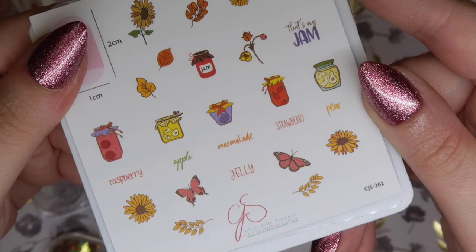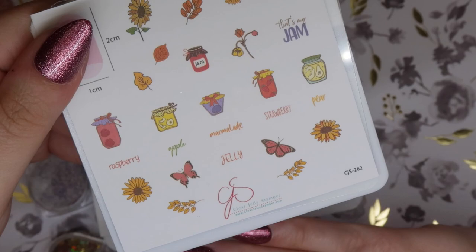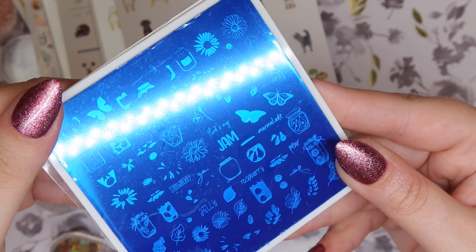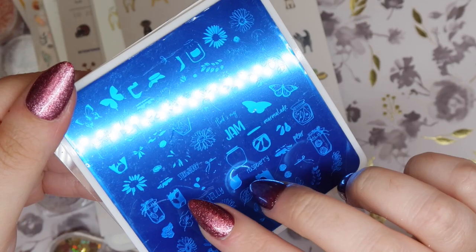That's my jam. I think this plate is so cute. I don't know if I will ever do a set of jam nails. I don't know if that's what anybody's ever gonna request, but if they do, this will just be such a fun plate to use. And besides the jam images, there's some really great florals on here too.